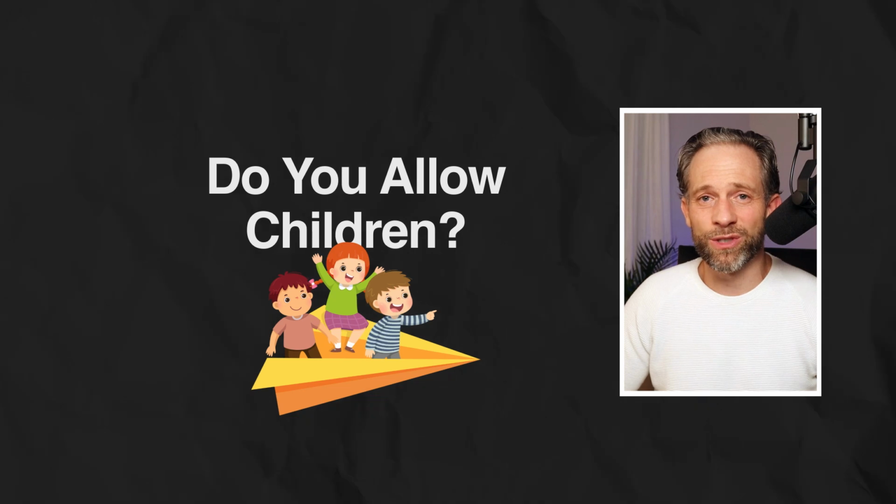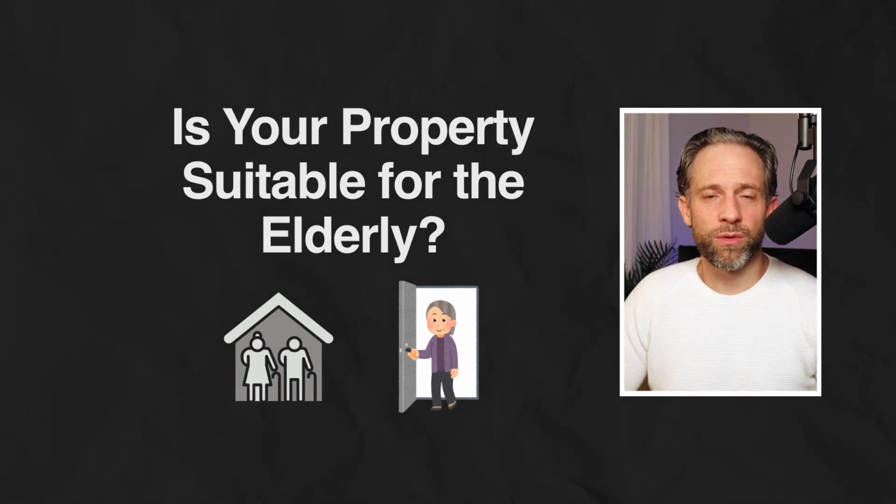Number 34, this one's a little easier. Do you allow children? So do you have stair rail guards? Do you have electrical outlet covers? Do you have things in place to where young children would be protected in your property? Lots of people love to travel with their families, right? If you have a vacation home, then hopefully you're allowing children, and you want to make sure that this one is turned on.